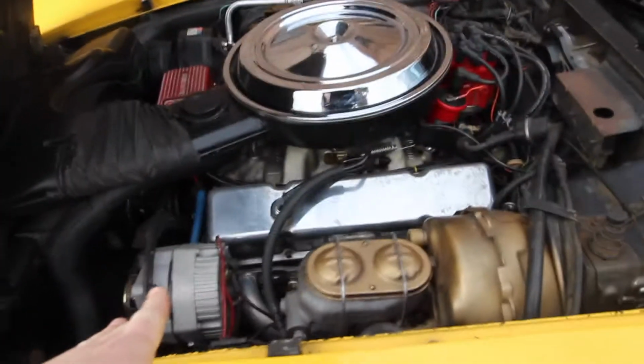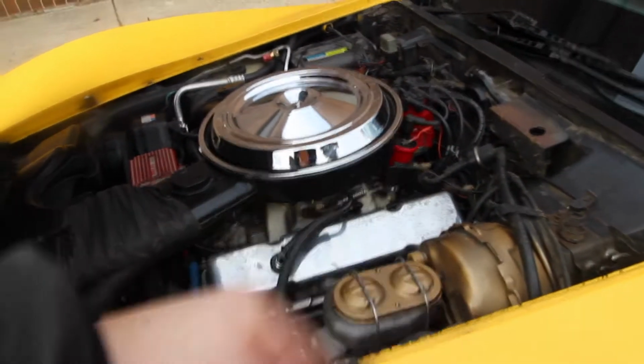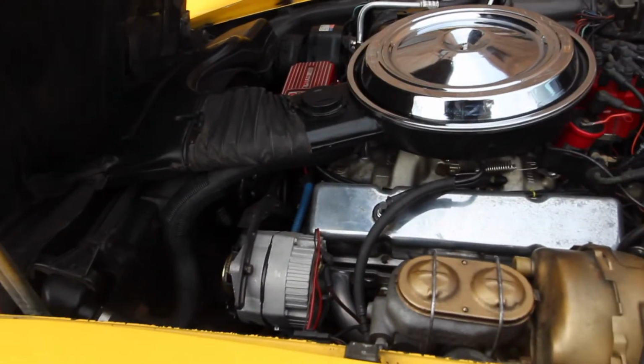Okay, number matching 350. It's bored 30 over, 355. The receipt that I had there was $12,700. That was the motor, and I think a little bit of the trans, because the trans is definitely rebuilt. A radiator, headlight doors, all the gauges are working. So they spent a lot of money on the car.